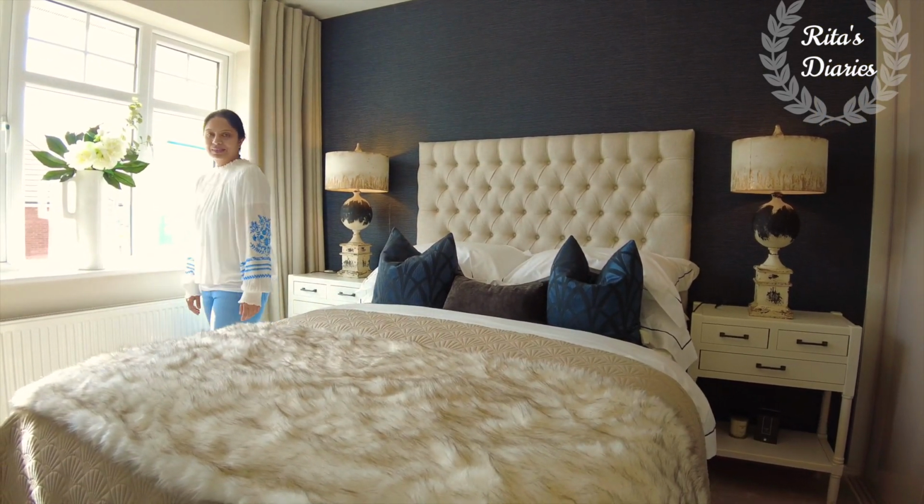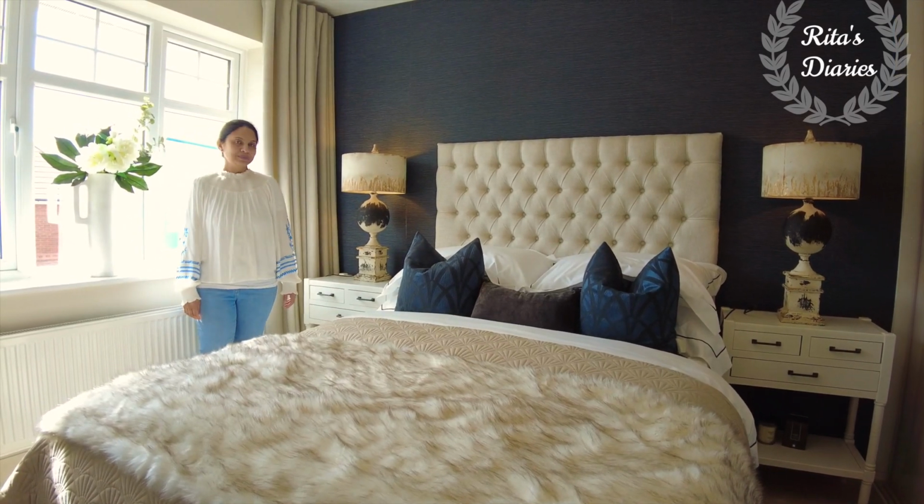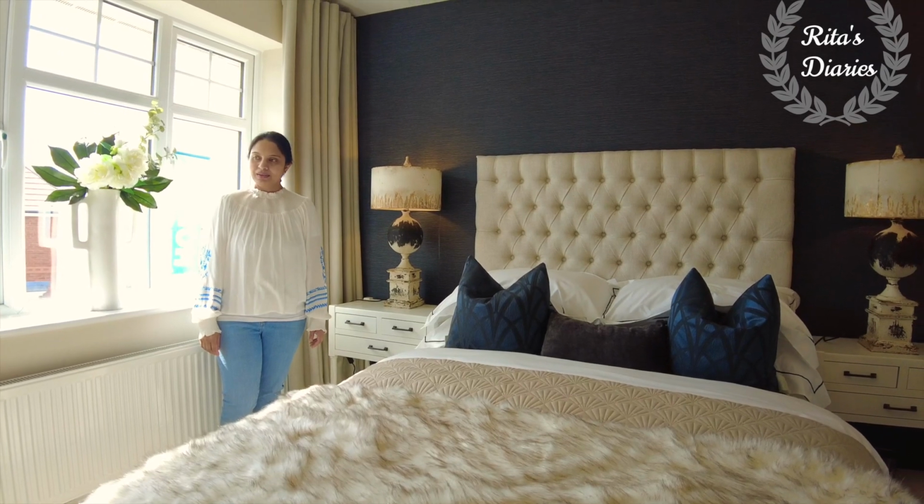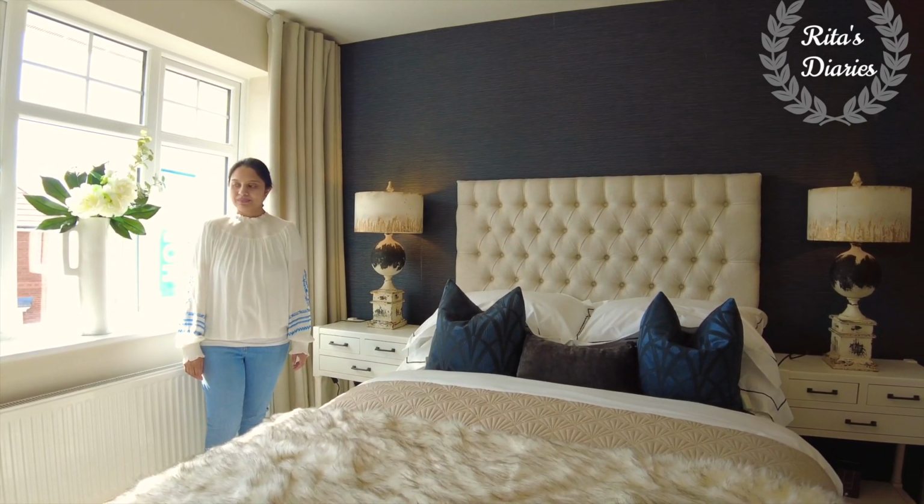They gave a very lengthy radiator at the bottom. First time I'm seeing such a lengthy one. I also like the interiors done in this room. They look so pretty, the color combination and everything.